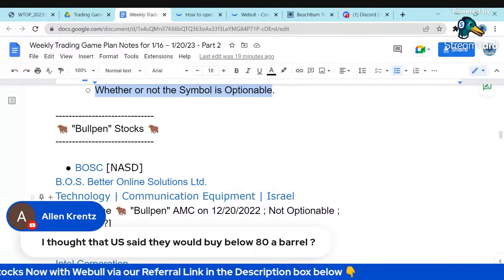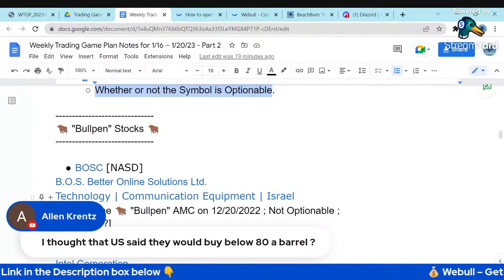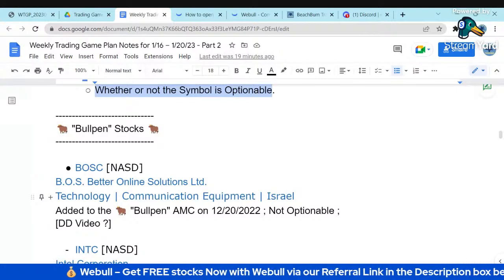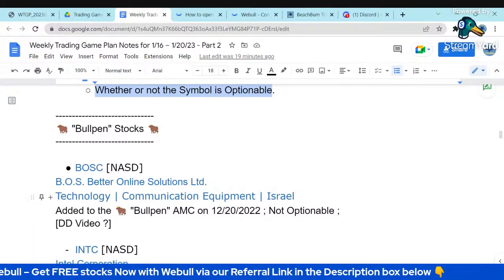Yeah, I saw your question, Alan, about the U.S. saying they would buy oil below 80 to refill the SPR, and yeah, that's true. I believe Biden said 75 or below, so I believe that's part of what is providing a floor in oil.